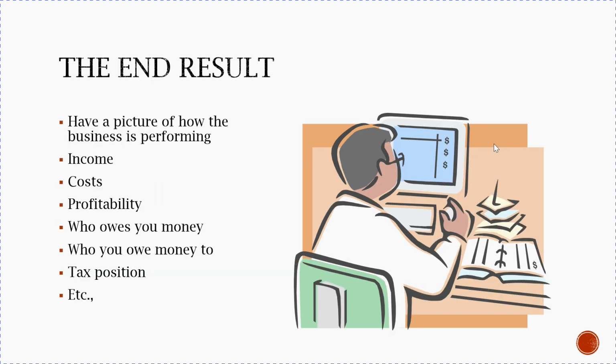The end result, after the bookkeeper is keeping these records, is that you have a picture of how the business is performing. You've got your total income, your total costs, and that will give you your profitability. You will know who owes you money and who you owe money to, and it gives you your tax position. So that is the work of a bookkeeper. That is what bookkeepers do.